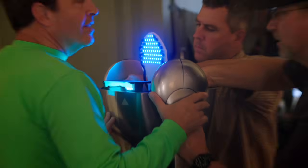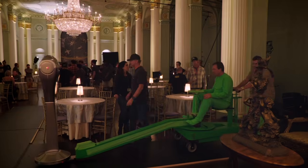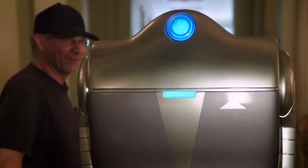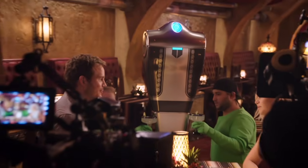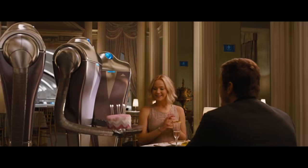It took about 2.5 weeks to build the robot. It took about a month to build the custom dolly that the guys are sitting on back there. So about a month and a half total. It's easier for the actors to actually see something that they can interact with. Probably one of the most positive things of actually building it. They were awesome. It's really incredible to watch.